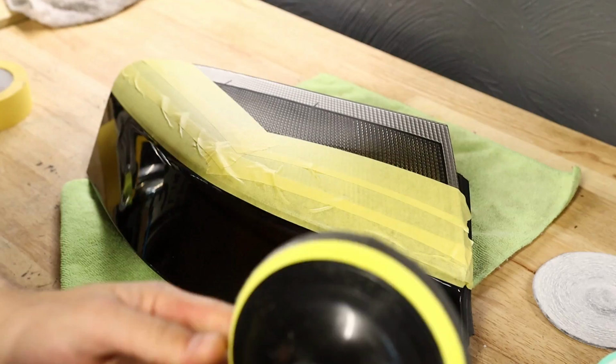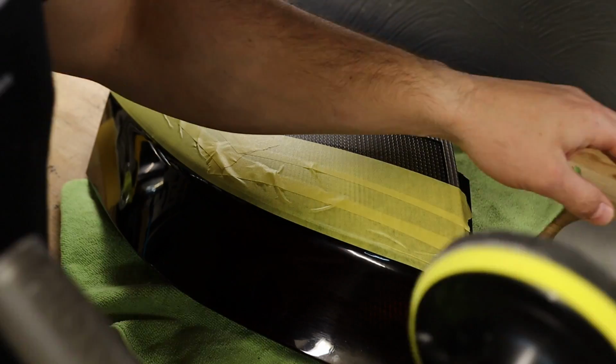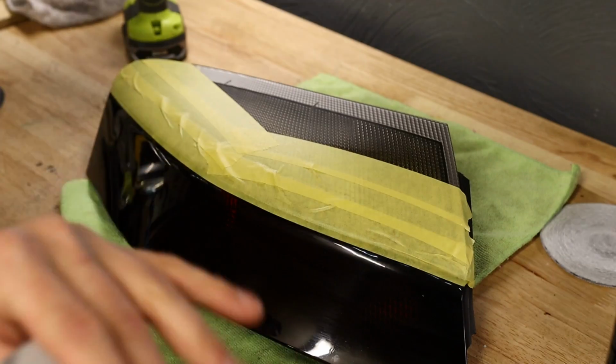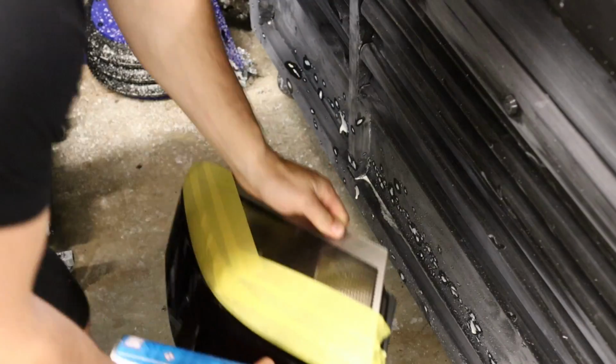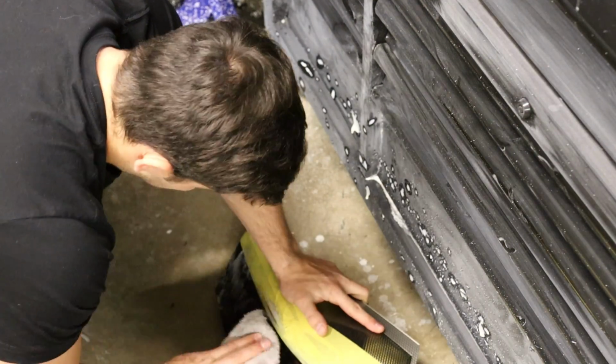I think I'm going to stick with the bigger pad again because I can get pretty much all of that. And it worked well on the headlights, so let's do it all again. This time I'm going to start with 400. Look at that. There is red under there, if you believe it. Wow, just a whole lot more sanding to go.